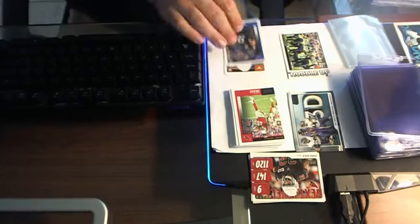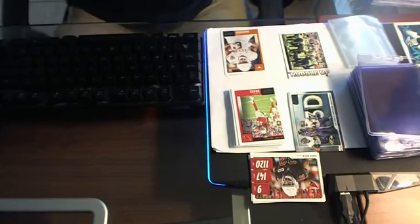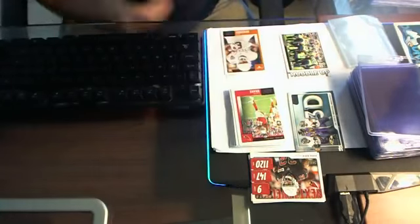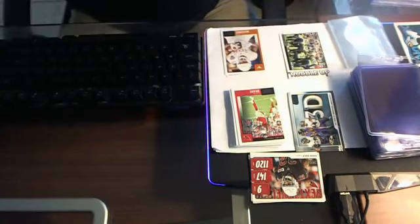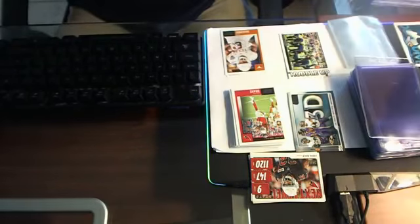Jamal Morgan, Longhorns, there, oh, Devin Duvernay. I am keeping that card, folks. Curtis Weaver. I am keeping Devin Duvernay. I am not getting rid of Devin Duvernay unless I pull a second one. I will send the Devin Duvernay to SGC to get graded, though.